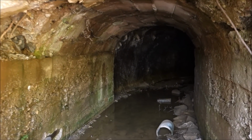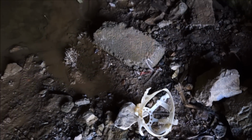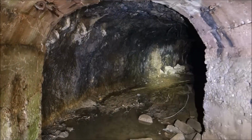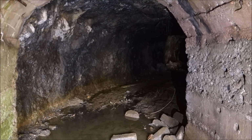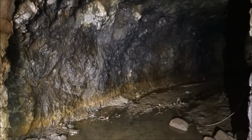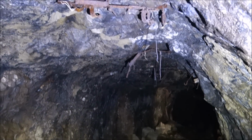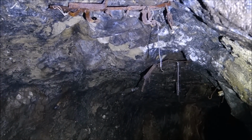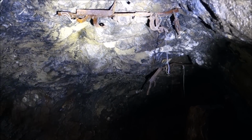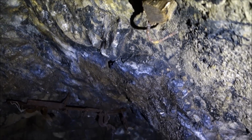Let's head in this one and see how things look. Looks like we got the remains of a miner's helmet there, possibly. Looking ahead, we're gonna get muddy, but that's part of my exploring. Okay, around the bend now, it really opens up. You can see also on the top, or the back, the adit as they call it, where they had cables for electricity and probably ventilation, who knows what else, right there as well.